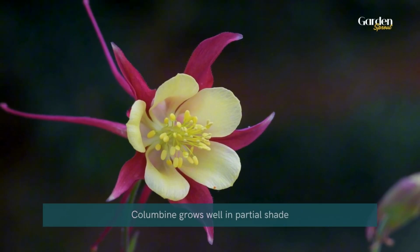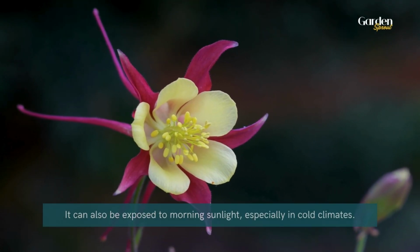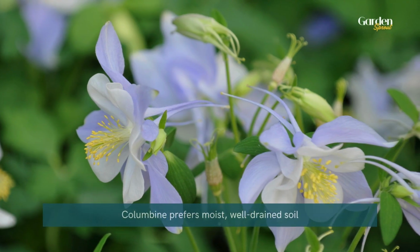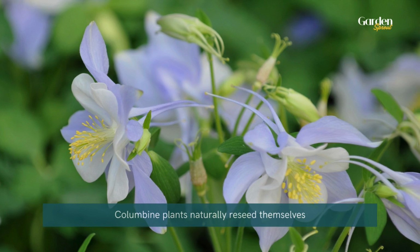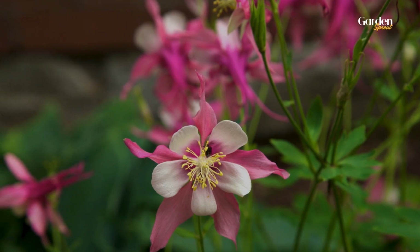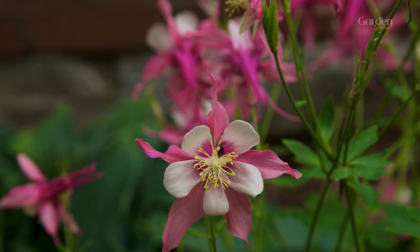Columbine grows well in partial shade, but it can also handle morning sun, especially in cooler climates. It prefers moist, well-drained soil, and once it's settled in, it tends to reseed itself naturally, which means you may see gentle pops of growth year after year with very little effort on your part.